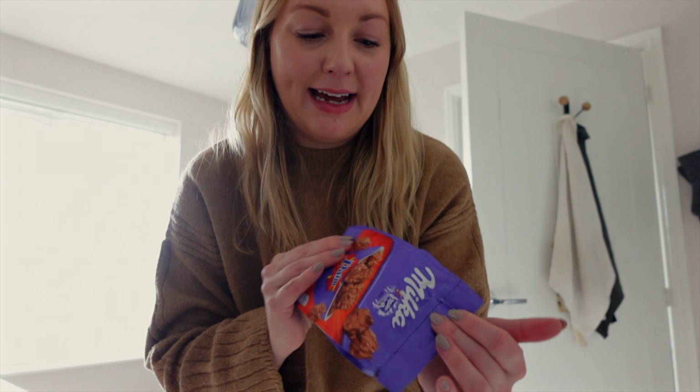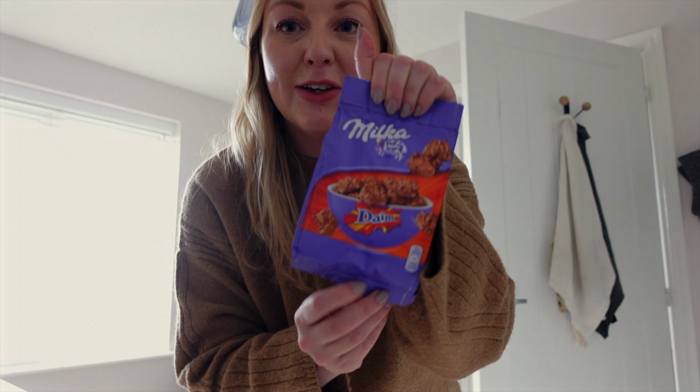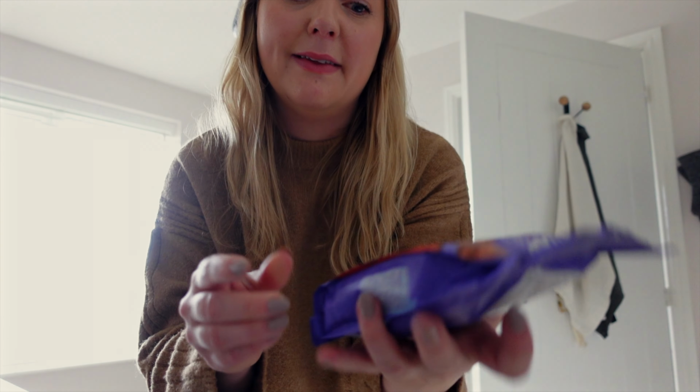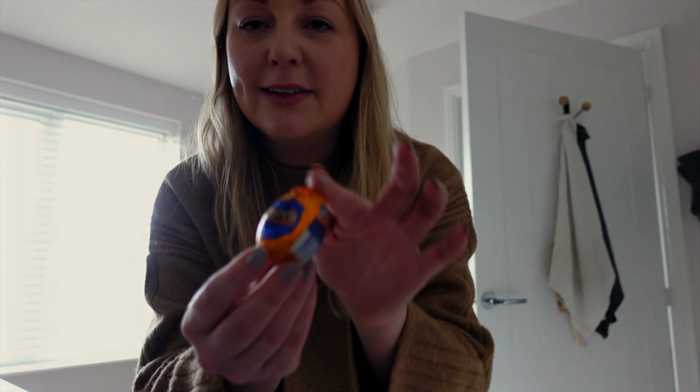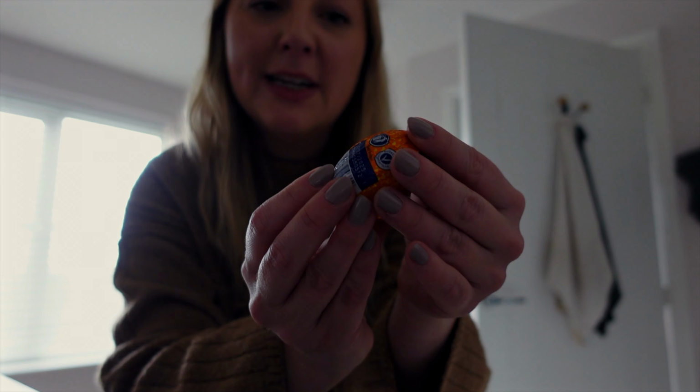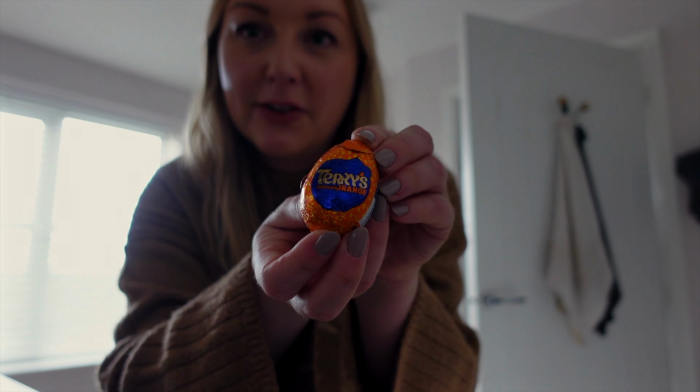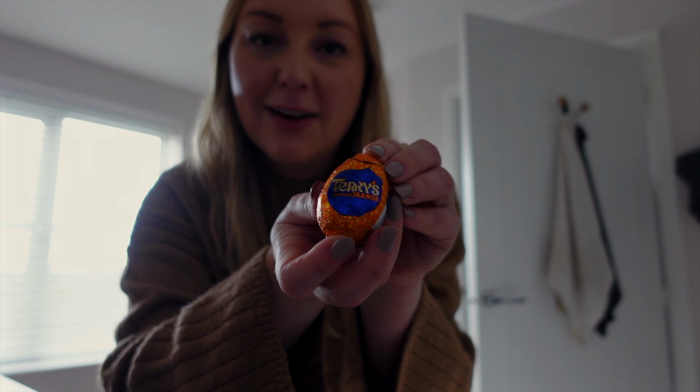And then some snacks. For some snacks, I chose these today because they just look absolutely delicious. Milka with lime, and then some Terry's chocolate orange egg. So it's like a cream egg but with Terry's chocolate orange inside, and it's orange chocolate too, and they are absolutely delicious. And I saw them in B&M today and thought, perfect, I'm going to take those home with me.